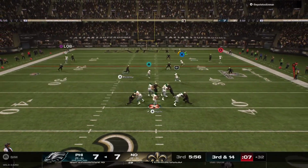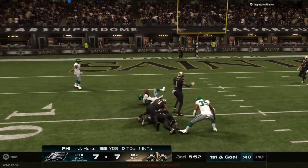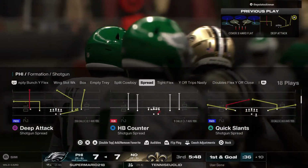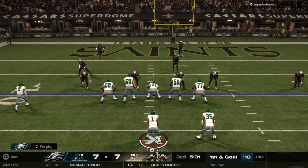Hurts. That's caught for the first. And he's brought down a little short. No, actually they do give him the 10-yard line. They rip off a big chunk of field, and it sets him up with 1st and goal.